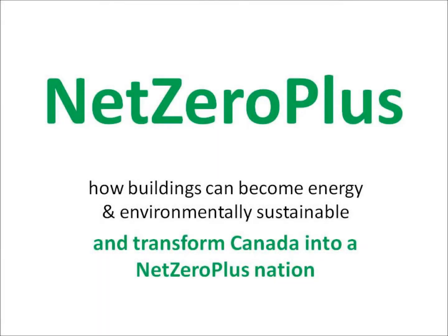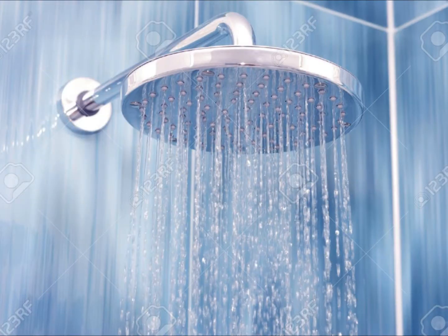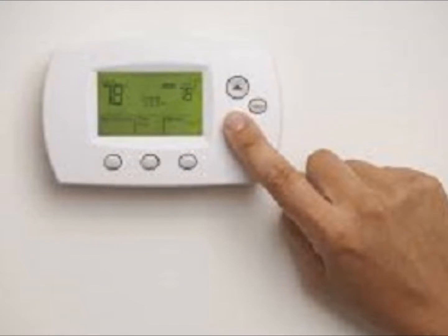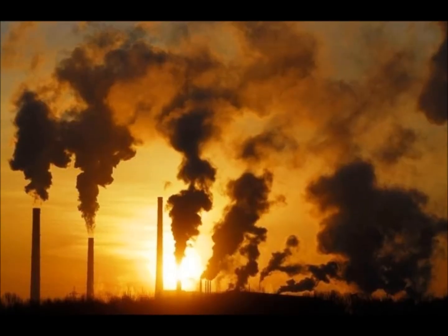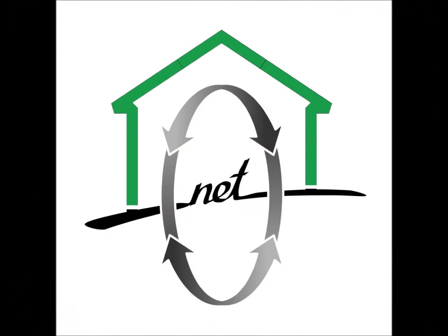Every home in Canada consumes energy. 16% is electricity for appliances, lights, and plug load, 21% for hot water and air conditioning, 63% for space heating. If Canada wants to meet the challenge of climate change, buildings must become net zero, where they produce as much renewable energy as they consume for all applications.